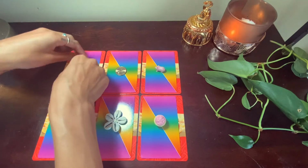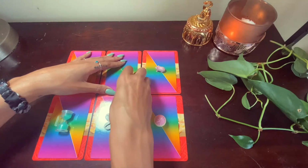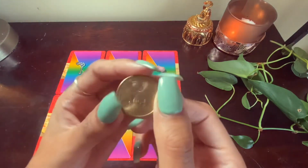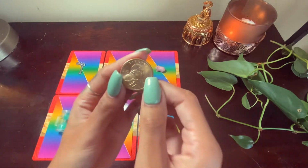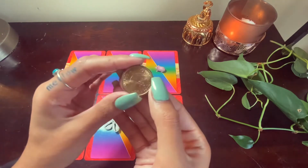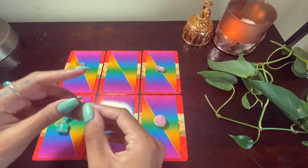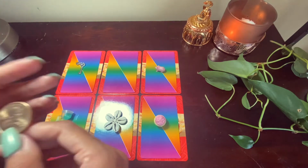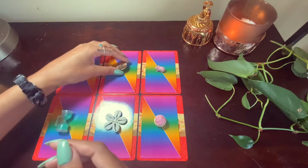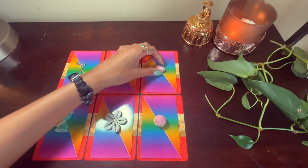Group number 2 has this coin, if I can pick it up. My nails are so long. This is actually a $1 coin. We don't produce these in America anymore, I don't believe. What do I know? I just know this coin is pretty old. Last made in 2000, so that's crazy that I'm that old.